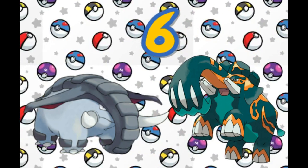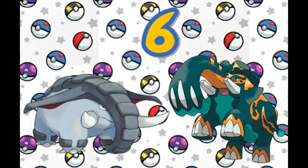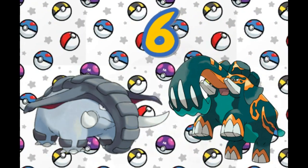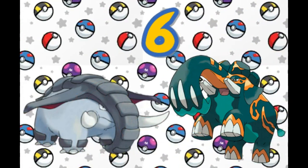The striking differences between these two mainly rely on the color, Copperajah being a lot more vibrant with his orange than the gray Donphan. Copperajah is also a bit different, with it being more of a cube shape and having its own Gigantamax form, unlike Donphan. However, these two in the end are just both elephant Pokemon that look exactly the same.